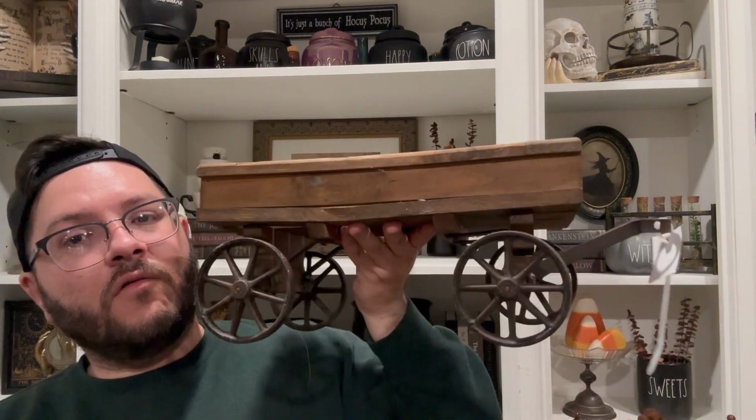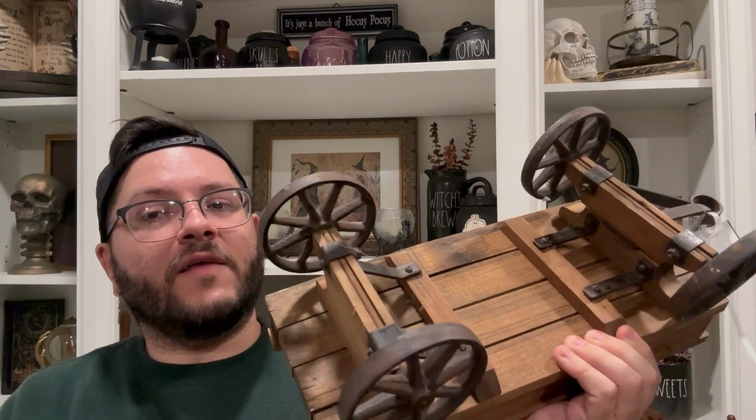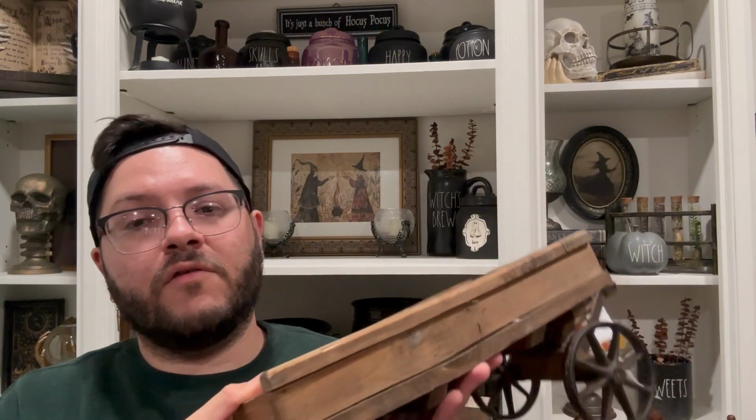Like, it's super cool. I like it. I don't know if it's vintage. The wheels are metal and it does spin. So that's super cool. I liked it. It really called out to me. It needs to be cleaned though, because it is dirty. And this is definitely going to be used for Christmas.